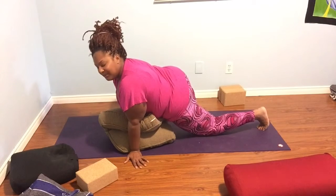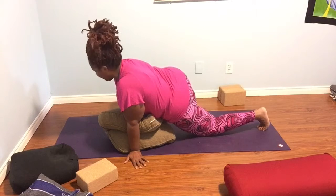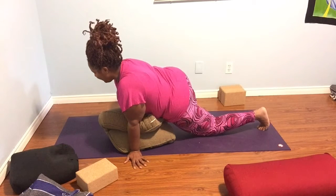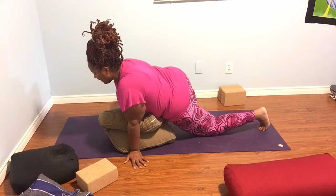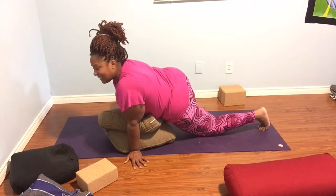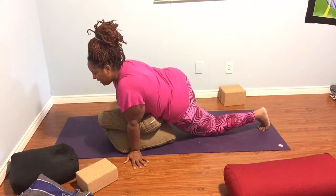And you can just do a little bit of hip opening here, turning the toes out to the right, coming up onto your hands, and just feeling a stretch, if that relieves any kind of soreness or tension in your hips. So I like to hold these for about 5 or 6 breaths. You can also set a timer, maybe hold it for a minute or so.